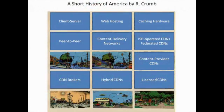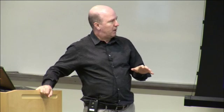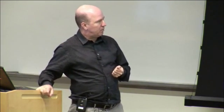Licensed CDNs, this is a new development. It's an idea of partly trying to head off federated CDNs, and having the CDN operator go to the ISPs and say, well, we know you want a piece of this pie. You feel like you should be operating a CDN. How about we provide you with software, but you own the hardware, you deploy it, you have some management capability, but we'll bring the customers and the hardware will all report back to us and you get a piece of the revenue. And so that's coming. There will be large ISPs that are going to be partial operators of global CDNs.